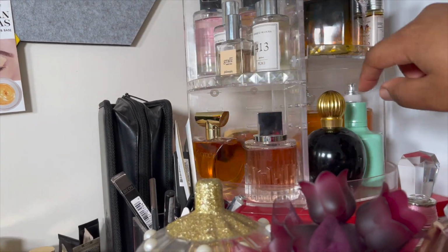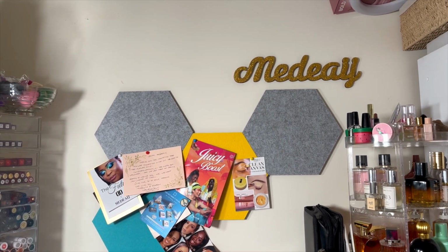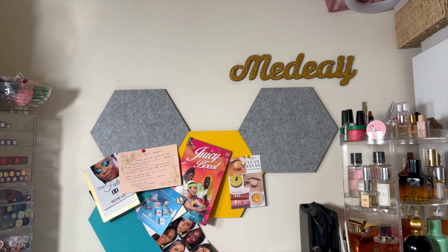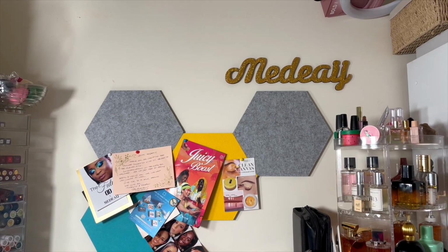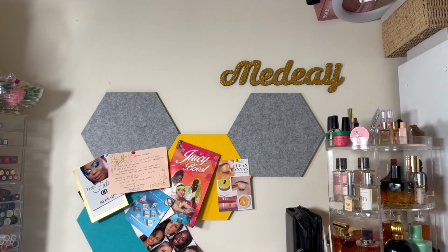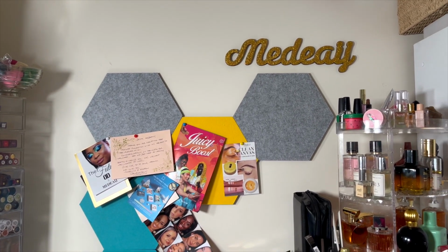Okay. All right, so moving on to the side. On the wall, I've got my name, Medeaij, and that was a gift from eUnique. It was actually part of a PR box, and I've kept it for years because I absolutely love that sign. It matches my room. My room color is yellow, and so that's gold. It just really matches it.